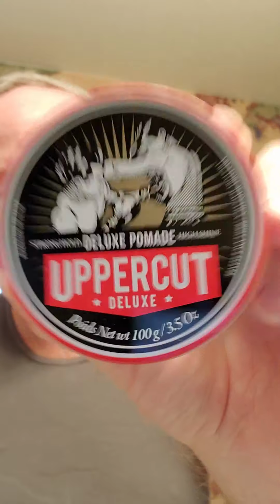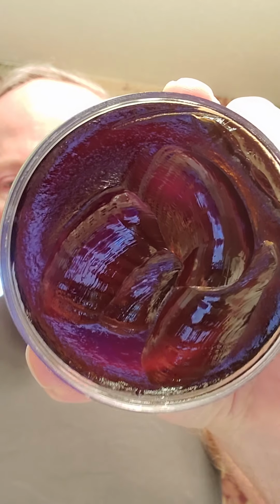But Uppercut, it's translucent. It reminds me of Suavecito because it's translucent. This is more of a burnt cherry kind of color. It has a coconut scent to it. So the jury's still out on this. I've only used it a few times. You can see there's only a few scoops out of there. So I'm going to use it a bunch before I give you any kind of review. So I just wanted to show you that. That'll be going on later.